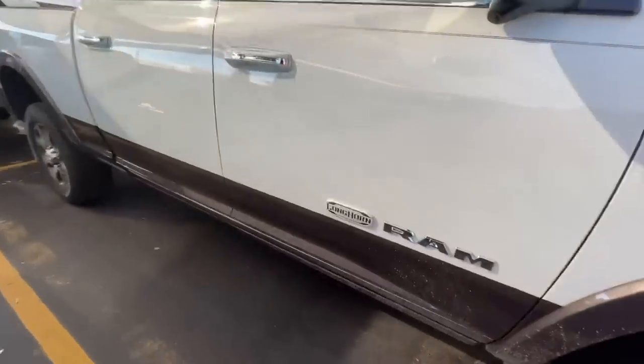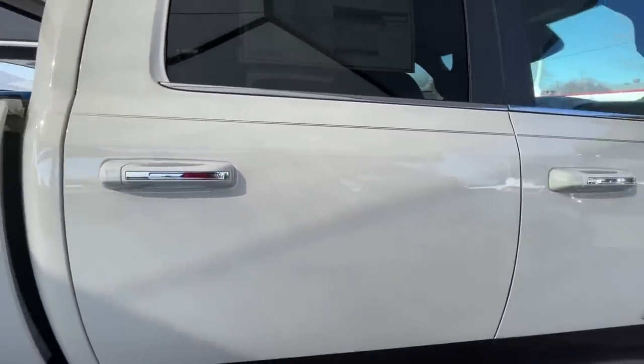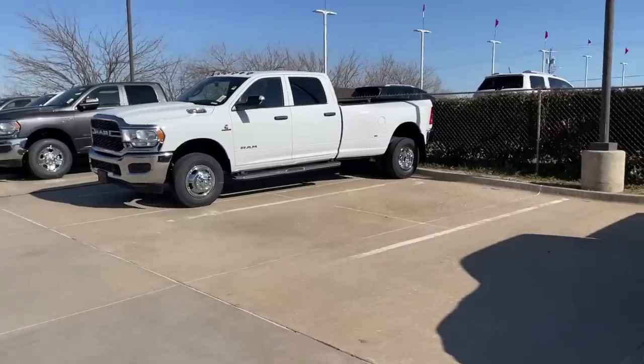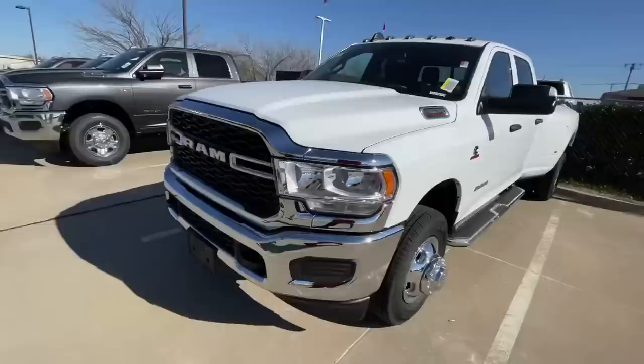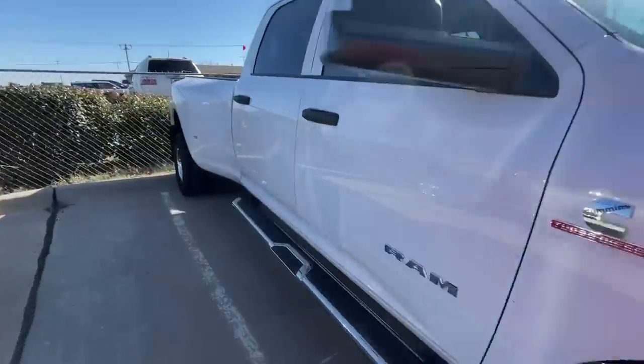And this is a limited Longhorn? Yeah. It's got the LED lights, too. Nah, this one says 81. What did you see? This thing is clean. It's a dually. This one's only 58. That's a hell of a deal, man.